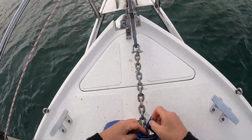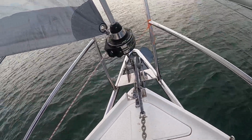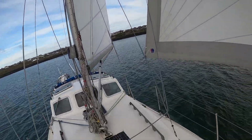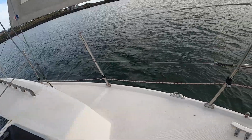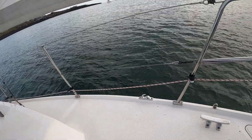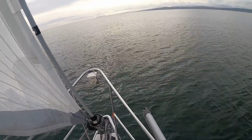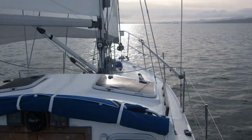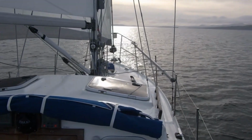Just pop my windlass cover on to keep the weather off it, and we're away. That's about everything done. The sails are just starting to fill. The boat's definitely got a bit of way on it. I might even have some registered speed now, I don't know. And we've got good visibility. I can see all the way down there to Puffin Island.